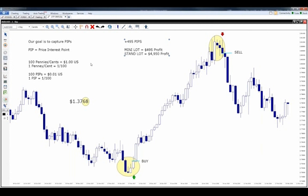Does everybody at least have a basic understanding of what I just showed you? Go ahead, type a Y or yes into the questions box. I'm going to grab a quick sip of water. If everybody has a basic understanding of this, I'm going to pull up another chart. I'm going to take you behind the scenes and show you how we analyze this market and capture those pips.